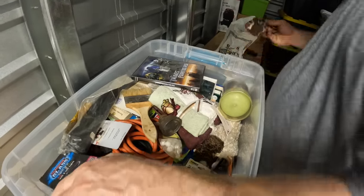Cool. Let's see. Is there anything else in here? Oh yeah, there's more in here. That's a good little box. Okay. Oh, maybe the top is in here. Wow, that is really pretty. That's cool. A lot of detail. Yep. I think this is the top for it, maybe. This is the top for something else.